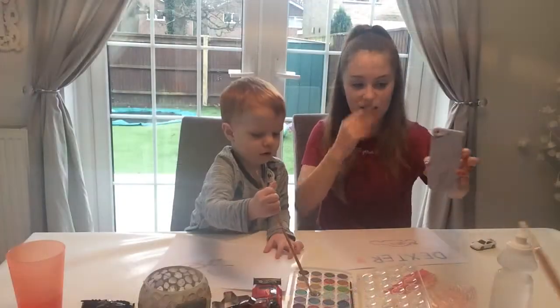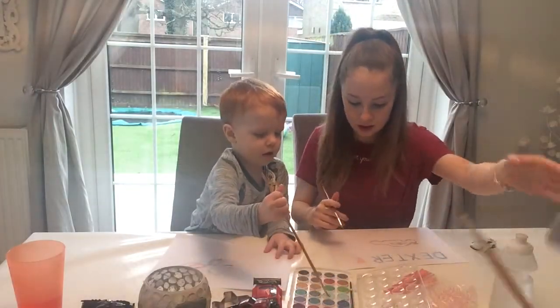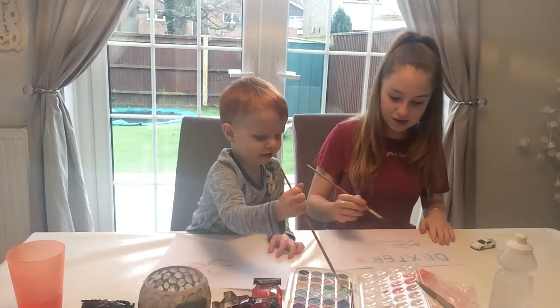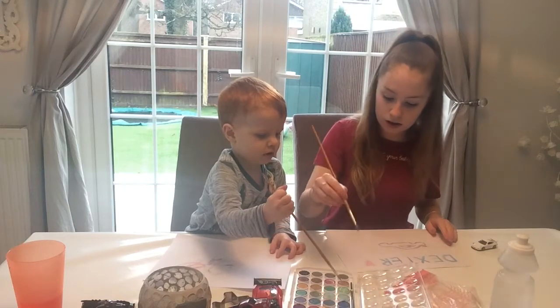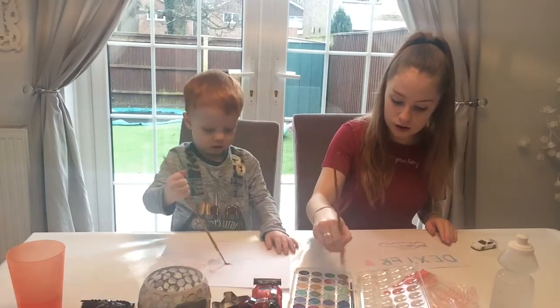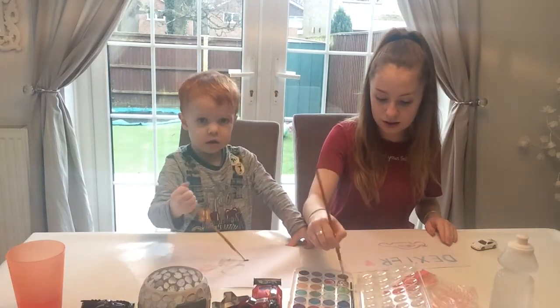So Dexter is now painting, aren't you, Dexter? What are you going to paint? A big, massive car. Cool. So Dexter's painting and I'm painting a picture for Sienna and Ivy's painting one for Dexter. And yeah, it's really lots of fun.